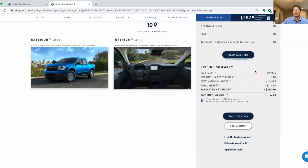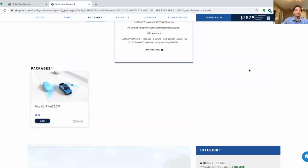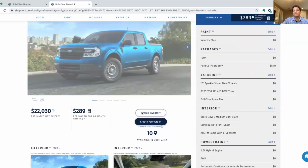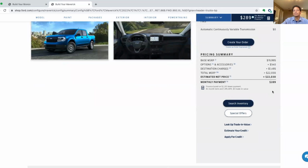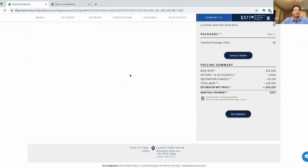So the only thing that I would add to this vehicle is that Copilot. And when I do that, the price point is just over $22,000. So $22,000 for this, versus 30,000. Let's give you the exact number here.